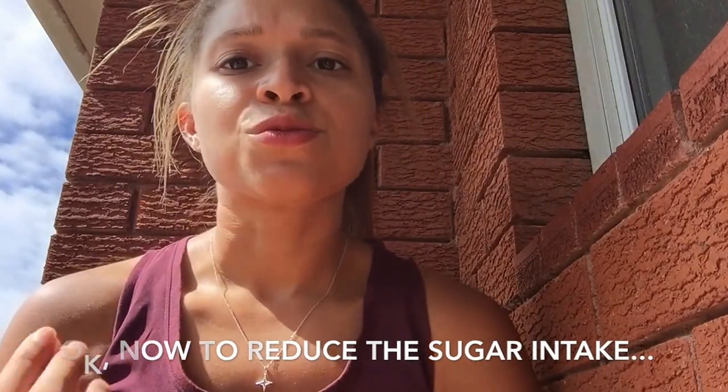So as I have mentioned, the amount of added sugars Americans continue to consume is rising every year. This is really concerning due to the potential health risk that over-consuming added sugars can cause, which is increased weight gain and increased levels of bad cholesterol.